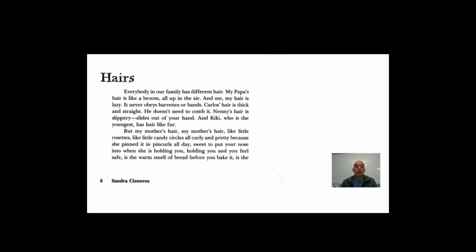It occurs again later on, right after that. So I'll continue. "But my mother's hair, like little rosettes, like little candy circles, all curly and pretty because she pinned it in pin curls all day, sweet to put your nose into when she's holding you, and you feel safe, is the warm smell of bread before you bake it." So note how she uses the phrase holding you, right? And that second repetition, it creates comfort, it emphasizes the idea. This is effective repetition. So again, if you're writing a story, can you repeat a small phrase to emphasize its value?